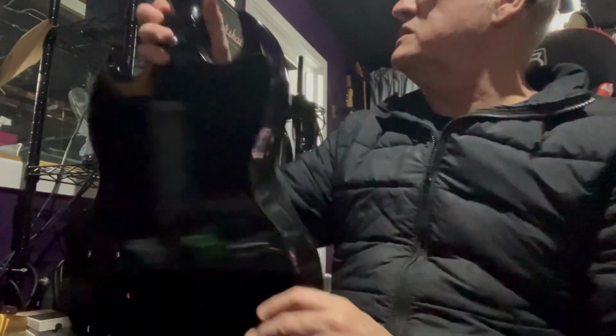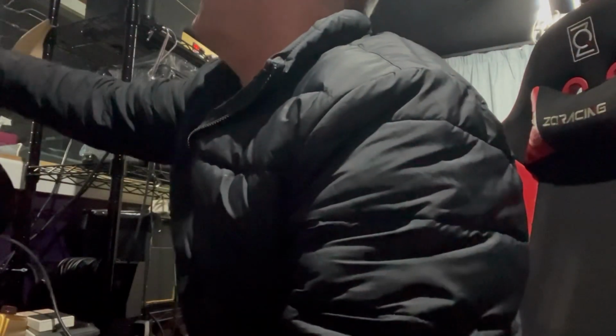I'll see if my brother wants to sell it to me. That's the amp I was using. '78 2203, 100 watts. It's very loud, man.